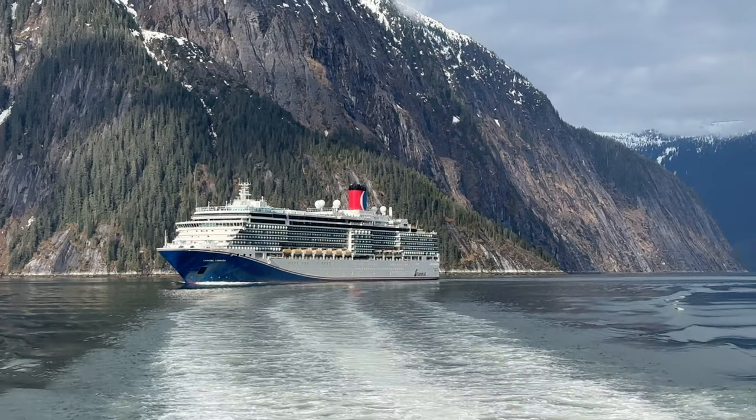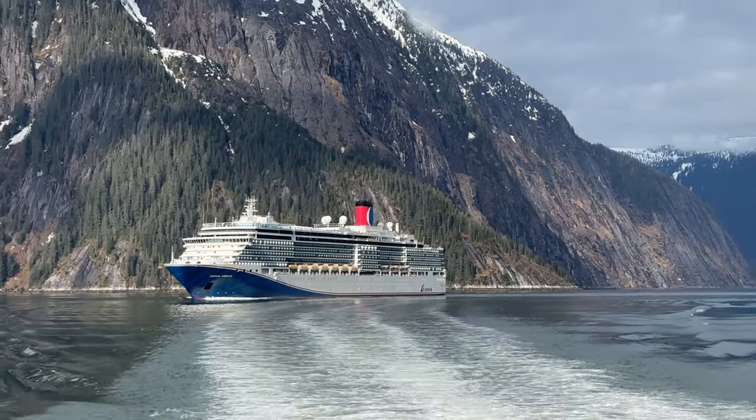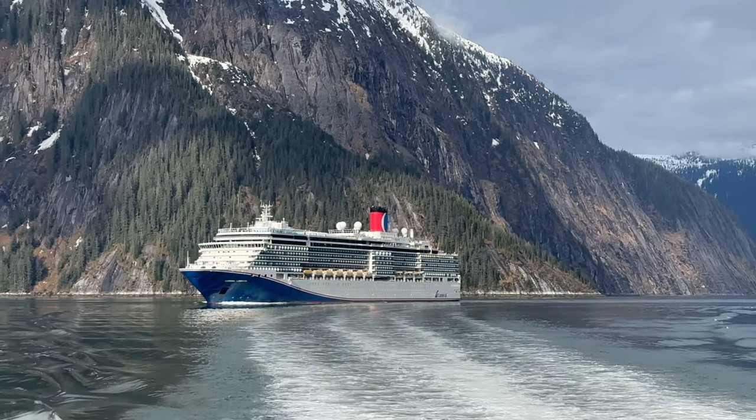But the ship followed us the whole way until we actually went into the glacier little area. So you're still going to see everything we saw. And we had some pretty good binoculars and pretty good zoom. You can kind of see it, where last year we really couldn't see it when we were on Royal. So this year, I don't know if it's a little smaller ship, but you could kind of see it from the ship. But it just wasn't quite the same.